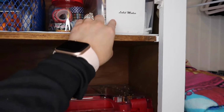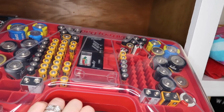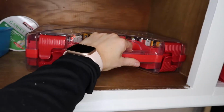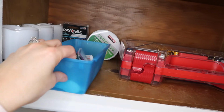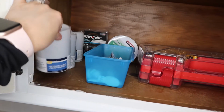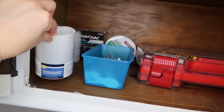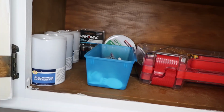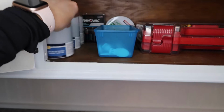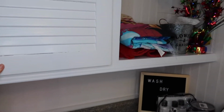And here just has my label maker. We got this for Christmas. It's like the battery daddy, and you can test the batteries and stuff with it. So this is where all our batteries are now. I have some carpet tape back there, all our command strips and hooks, some extra batteries, and these little candles from the dollar store that I use on the mantle. And we have extras just in case of an emergency, like a power outage or whatever. They're flameless for the kids, so those are always good to have on hand. So that cabinet is done.